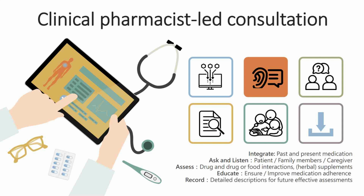But these are the kind of problems that you will only find out if you talk to the patient yourself. And so what we're doing as a clinical pharmacist is we're integrating past and present medication. We're asking, we're listening to the patient, family member, caregiver. We're assessing whether there's a drug or food interaction, whether patients are taking herbal supplements on the side. We're educating them. We're ensuring that through our education, we can improve medication adherence. And last but not least, we're recording detailed descriptions for future effective assessments.